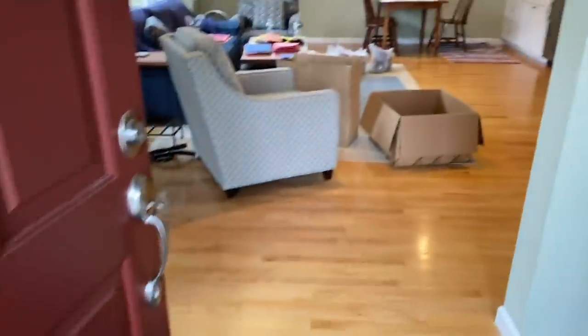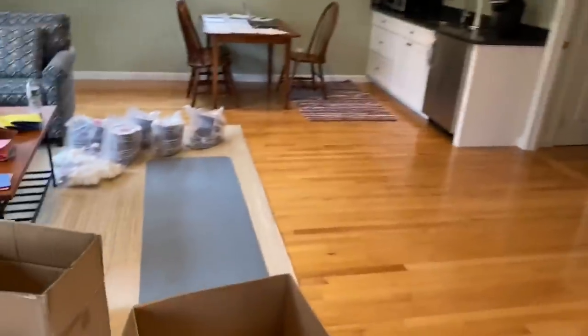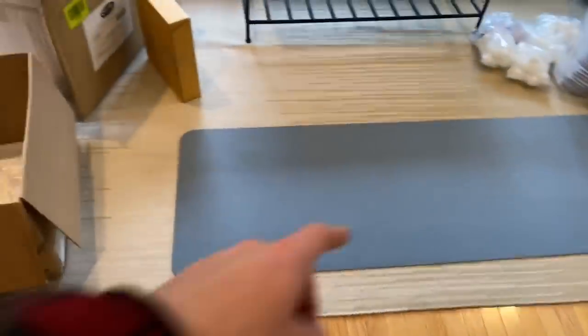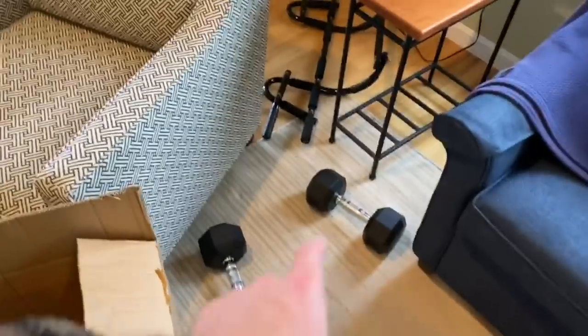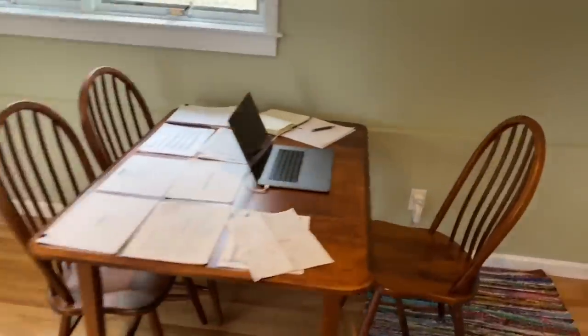Okay, here we go. All right, a little bit of a mess. I'm sorry, this is kind of the main living space. I got CNBC on here. This is my mat, but I got some weights over here for the gym. And this is my home office space. This is where I've been working for the most part.